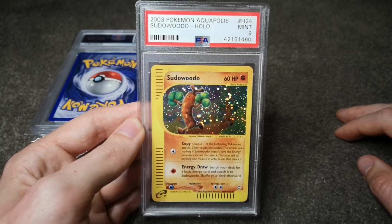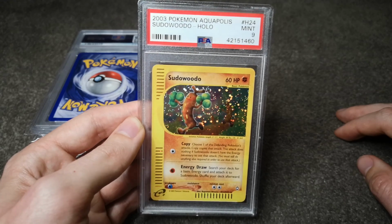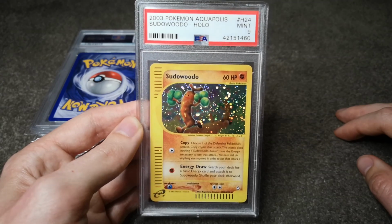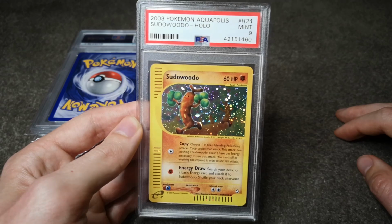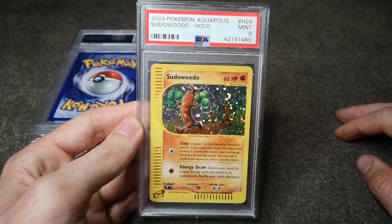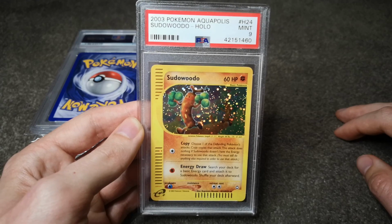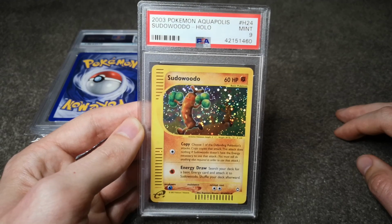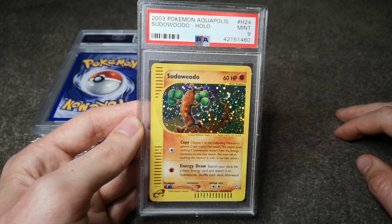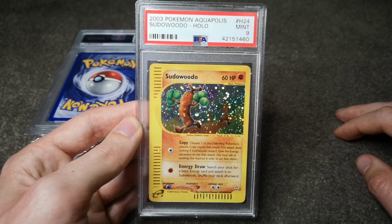He is just, look how sassy he is. He does not give a crap about anything. He is just walking around, showing off his green balls, and he couldn't care less what you think about him, and that makes me love him. And if you don't love him, then I don't understand why. So I felt like I just had to have this card in my collection because it's probably my favourite artwork of all time of Sudowoodo, and I managed to get it at a really, really good price.